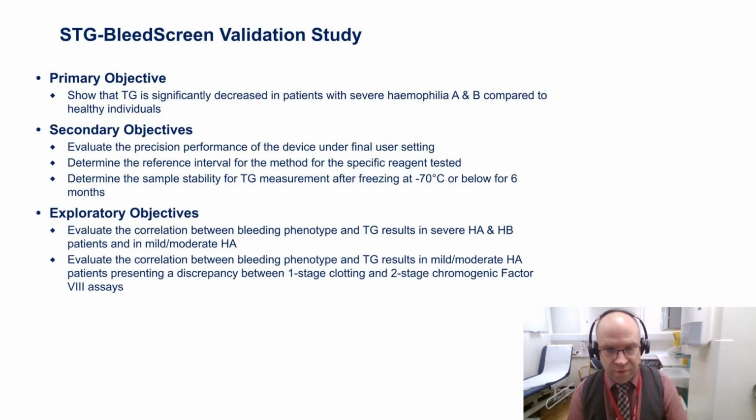Additionally, we wanted to evaluate the precision, the performance metrics of the assay in these patients, and important things such as storage conditions of plasmas, how stable plasmas were over a period of time, whether there was a clinically significant change in those results over time, because that really benefits the user at the bottom end of being able to store plasmas and test them at a later date should they wish to.